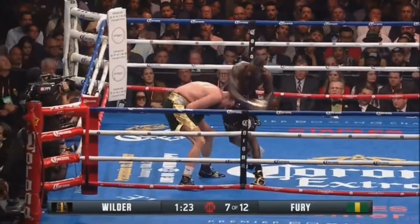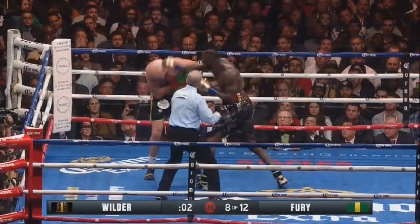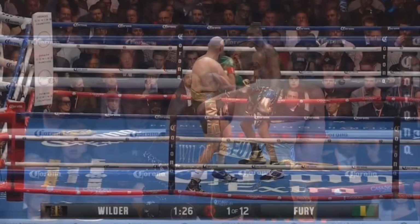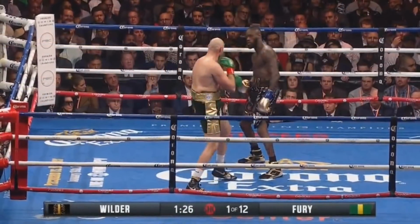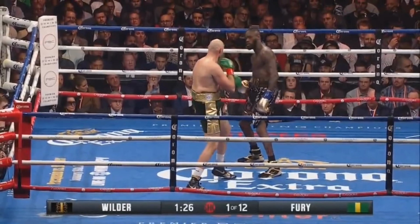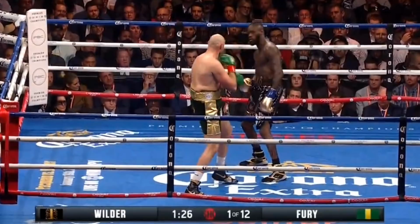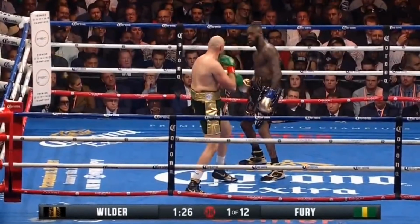But other than that, the story of the fight were the jabs of Tyson Fury, where again, he leans forward, puts the weight on his front foot as he throws it to reach a little bit further. There were moments in the fight where Deontay Wilder's defense to it was to pull on the jabs. Very ill-advised to pull on a longer fighter's jabs, especially when they double up on them. And they could set up.